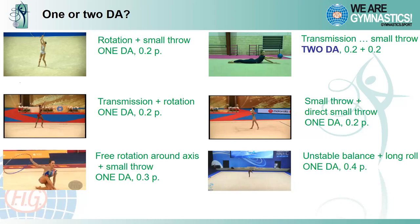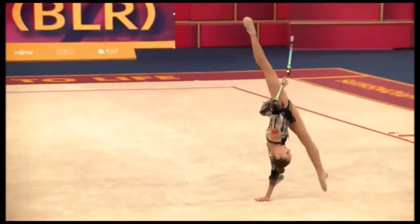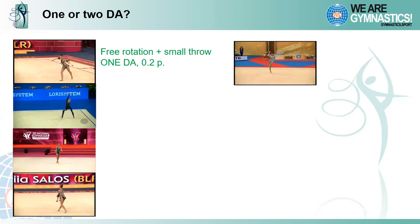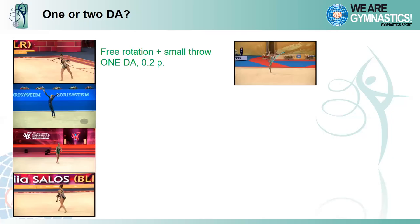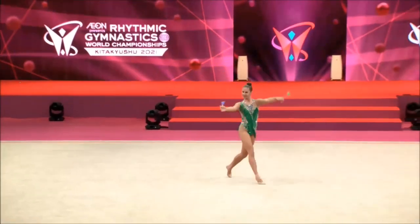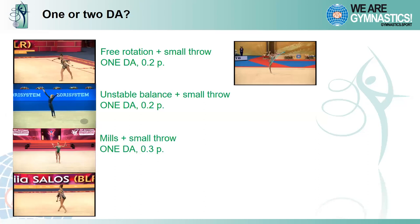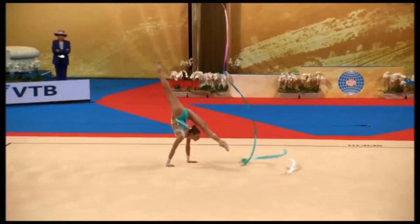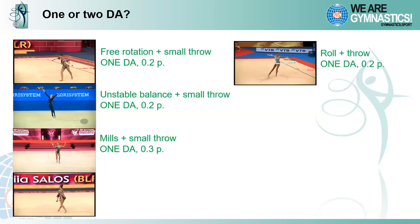Unstable balance plus long roll. This is one DA, one impulse. Three rotations and small throw. This is one DA, one pre-acrobatic element. This is unstable and small throw. It's one DA. Is also one DA, one mills plus small throw. Roll plus throw, one DA.